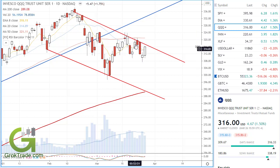Flag pull, a little flag. This could break out. If we could get above, say, 320, 324 area, that'd be really good for the Qs, if we can do that.